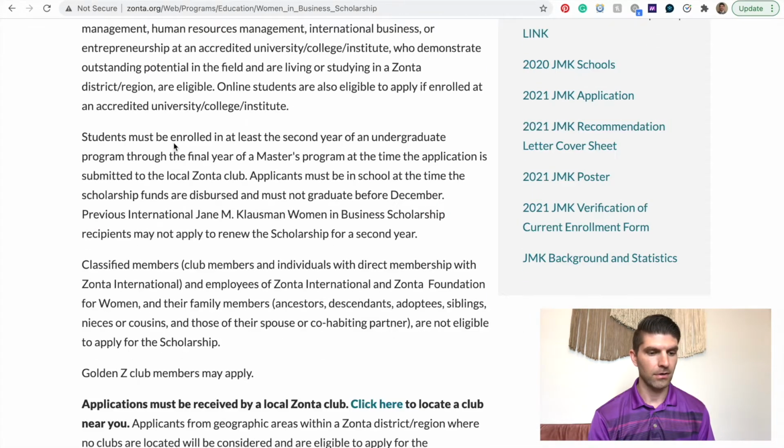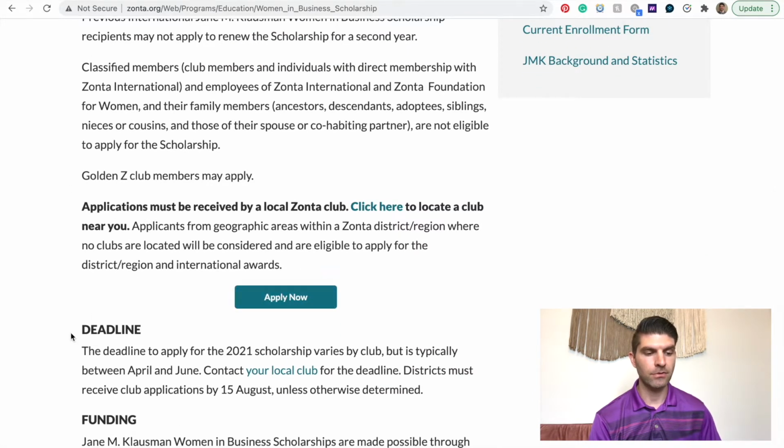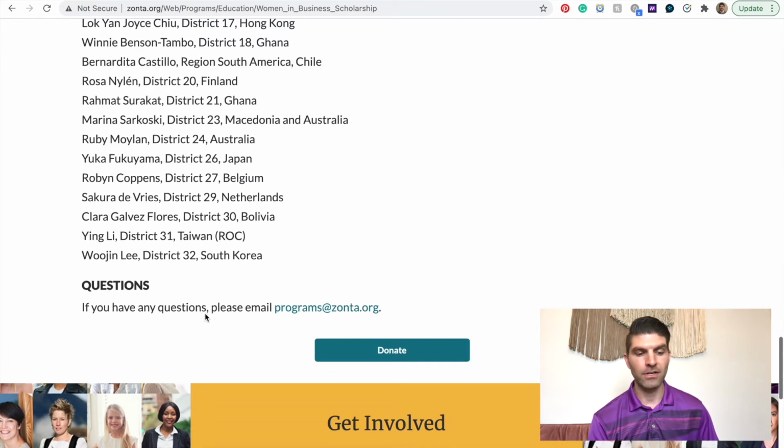Then down here, you have to be enrolled in at least your second year of an undergraduate program all the way through your master's program. And down here, this is basically saying who can or can't apply. And then you can hit here and click apply now. I also want to draw your attention here, the deadlines. They say that there's local clubs, but down here at the bottom, I'll just skip to the bottom here. It says if you have any questions, please email programs@zonta.org.